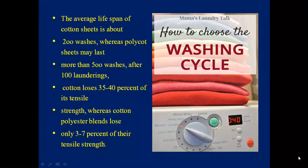The average lifespan of cotton sheets is about 200 washes, whereas polycot sheets may last more than 500 washes. So it is really nice as far as your financial budget is concerned. If you want to invest in linen, go for polycot, which increases the shelf life of the product, as it will go for 500 washes. And as far as cotton is concerned, it can be laundered for 200 washes.